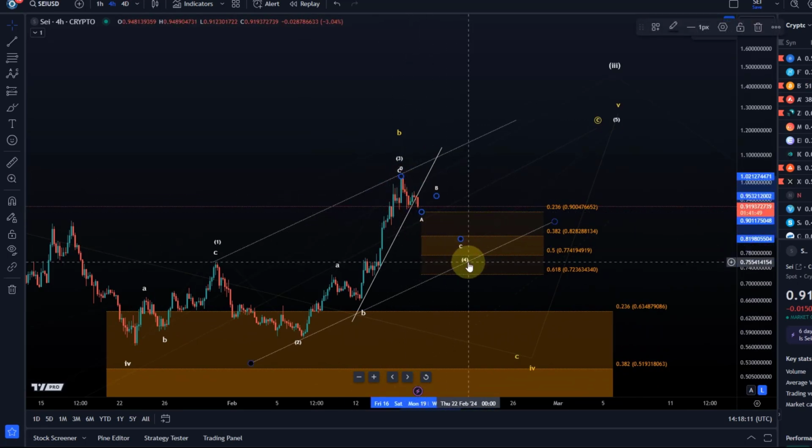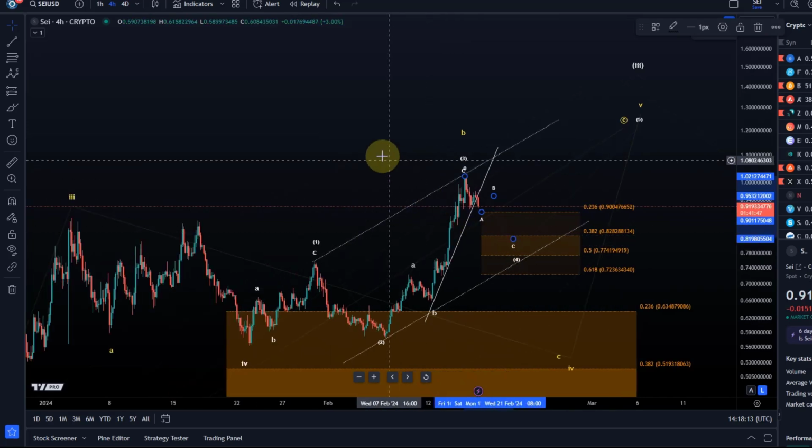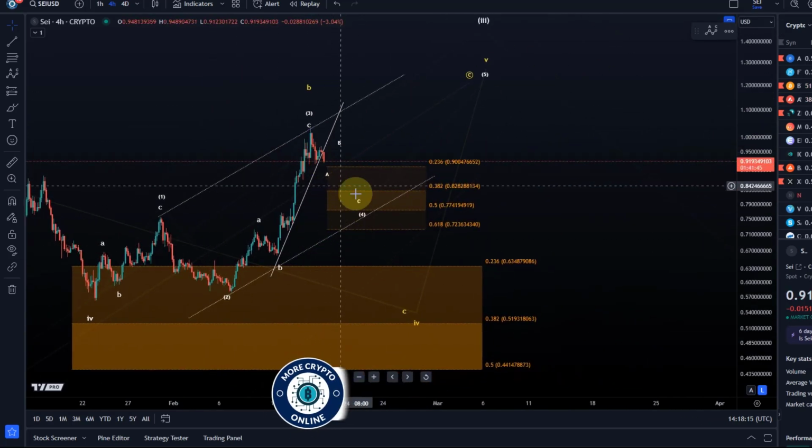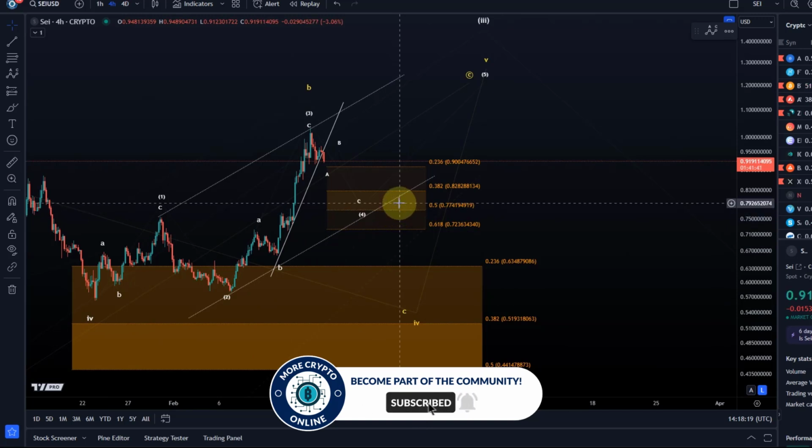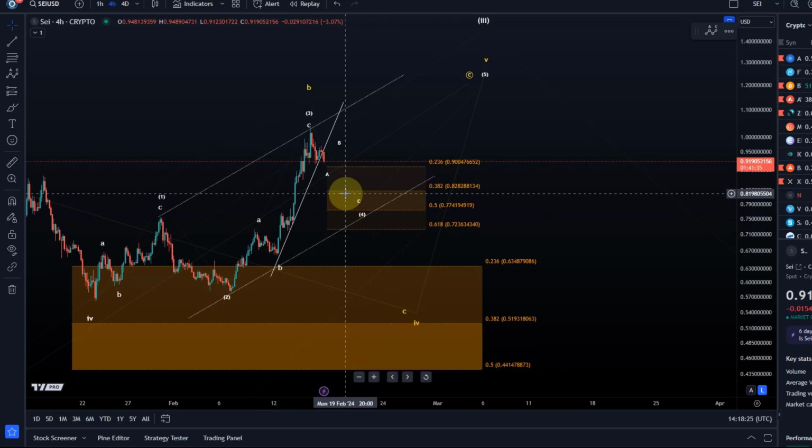That's always a bit difficult with these corrective structures, but I said that we can watch for here the ascending trend line, the lower boundary line. Okay. So I would pay some attention to that, because this is a structural support to a degree.